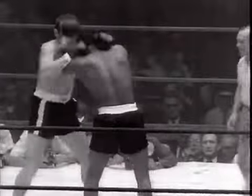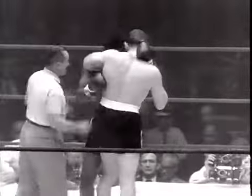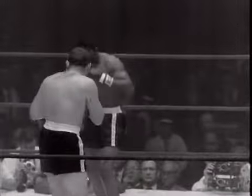Johansson comes in again with the right hand and Patterson's holding on. He's getting in close there. He doesn't want to take another of those shots straight away. He's still pretty shaky on his feet. Johansson's taking his time. And he tries again with the right hand.